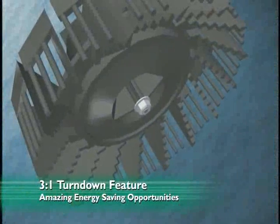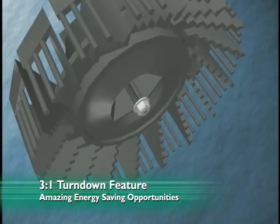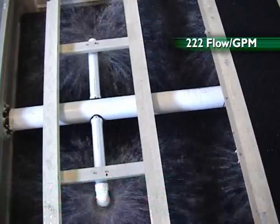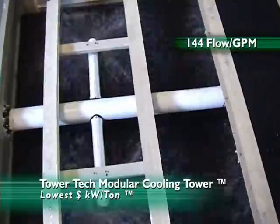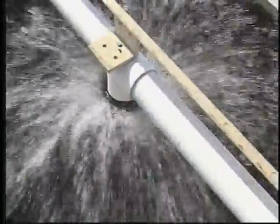Another patented innovation of the rotary spray nozzle is a 3-to-1 turn-down feature, which automatically adjusts the size of the nozzle orifice to accommodate varying water flows and operating pressures, allowing the Smart Tower to synchronize water flow with incoming airflow to assure maximum thermal performance regardless of process load or ambient temperature fluctuations. If desired, VFDs can be installed on the recirculating water pumps to achieve even greater operating flexibility and efficiency.